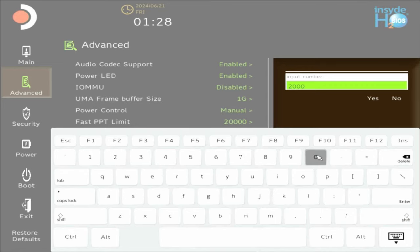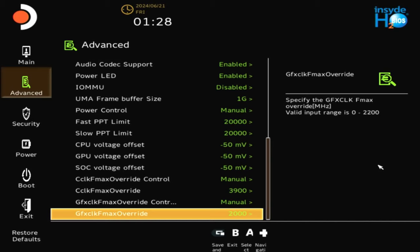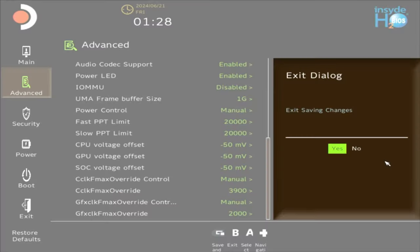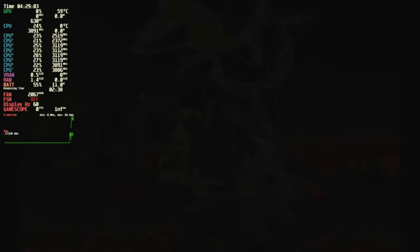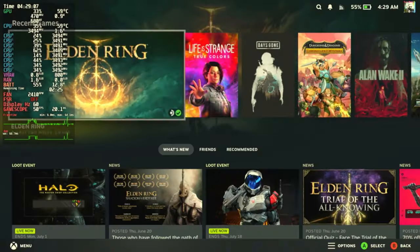Unfortunately, there is currently a bug in the tool that I'm using, Power Tools, to increase the TDP. And from what I saw, the CPU overclock doesn't really apply. But the GPU overclock applies and the TDP is actually increased quite nicely. So yeah, let's see how it goes.